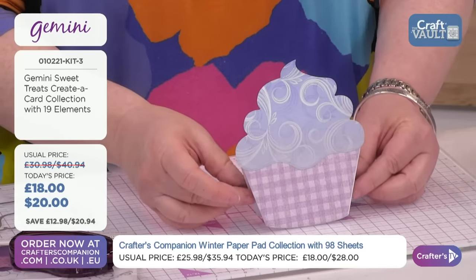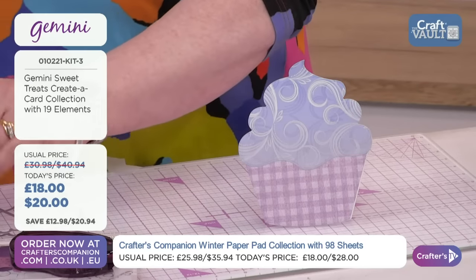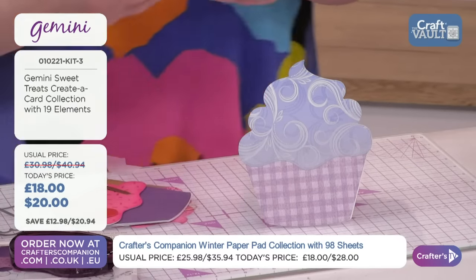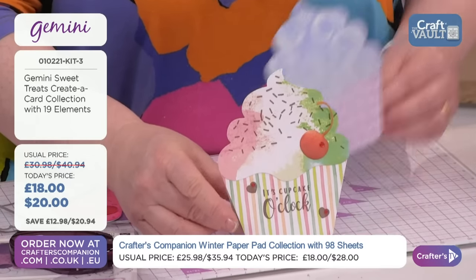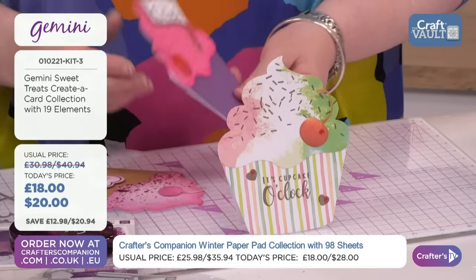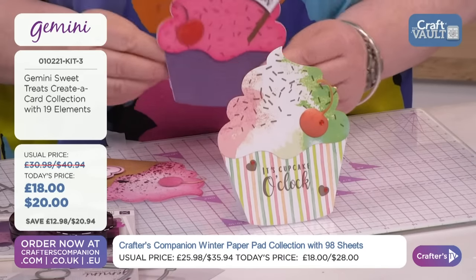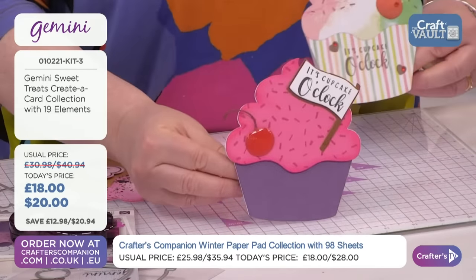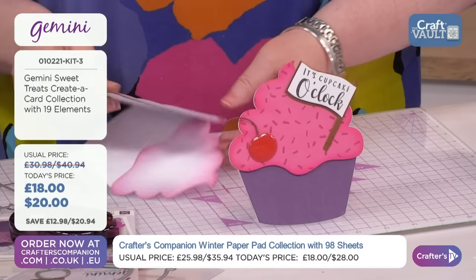Look at that for the basis. Doesn't that work well? It really does. So now let me show you some others you can be making as variations. That is adorable. I love this one, just using the plain pads. Look at that. And the cherry's been glazed really well on that. Really good, isn't it?